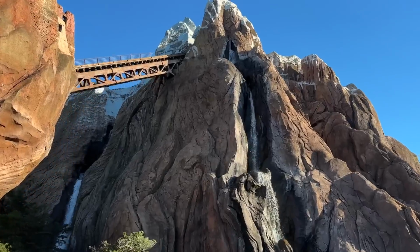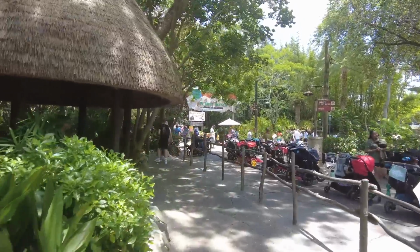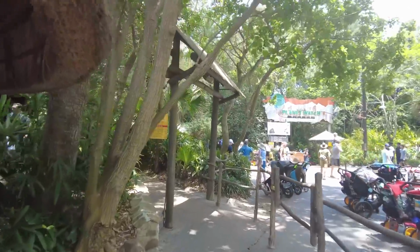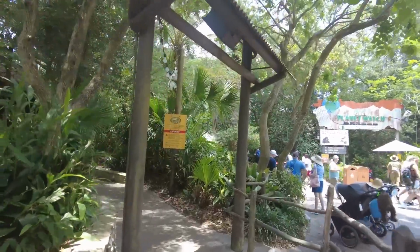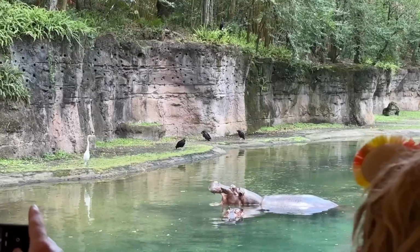Expedition Everest Legend of the Forbidden Mountain, second best. Avatar Flight of Passage, third best. It's no surprise probably that I'm very excited to ride Kilimanjaro Safaris today, one of my favorite rides anywhere. Kilimanjaro Safaris is your flagship attraction here at Animal Kingdom, opening day ride. This is that 20-25 minute safari tour through the Harambe Wildlife Reserve.